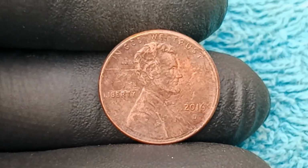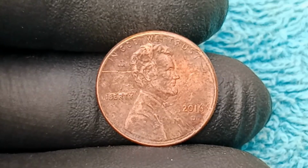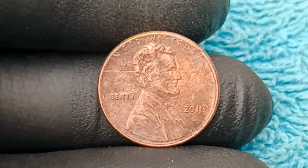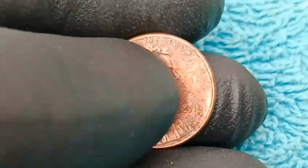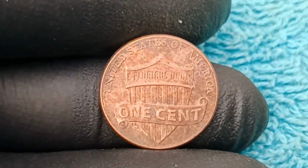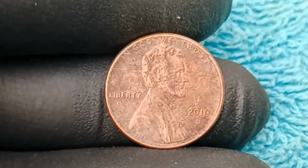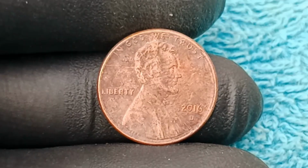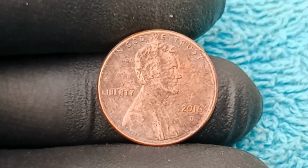The story of the 2016 1-cent coin reminds us that sometimes the most valuable treasures come from accidents, and even the humblest object can carry the greatest worth. So next time you find a penny from 2016, take a closer look, because it might just be your ticket to history and fortune.